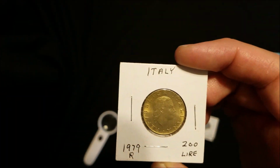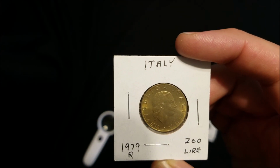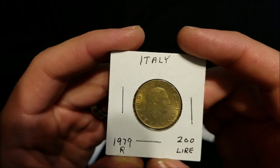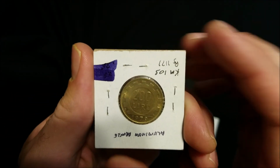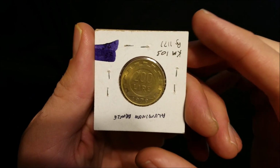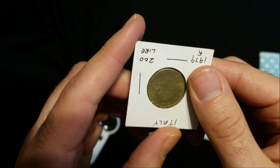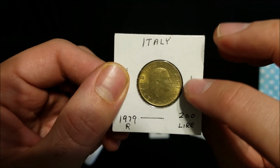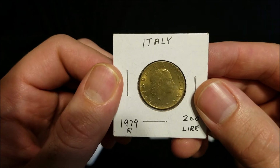Ooh, an Italian coin. How much pasta will that buy? It's an Italian joke, Junior. 1979 Italian, 200 lira. I don't know how to pronounce that. 1979. I wonder what that's made of. It's got like a brass type color. And they flip their coins in Italy the same way that we do. That's neat. A lot of countries don't.